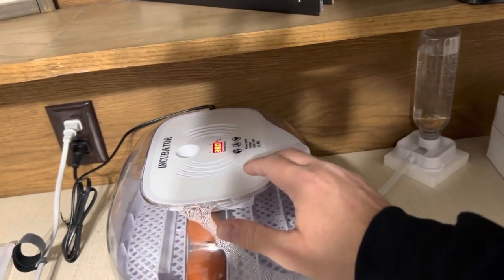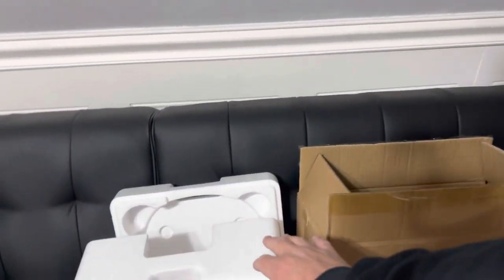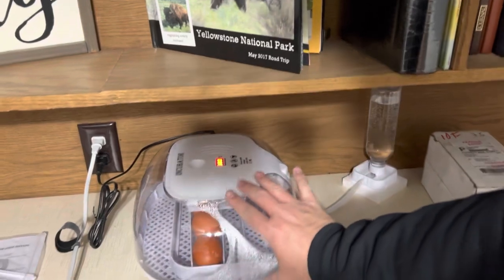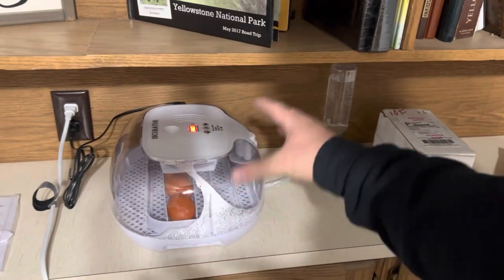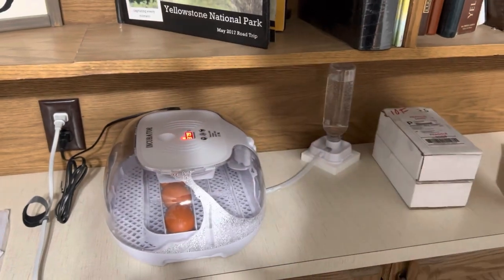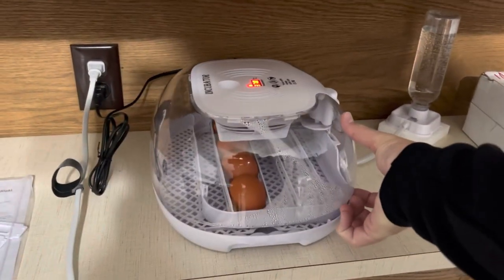So one thing I know that the manual recommends, if it does that, is to put the styrofoam top back over this part. So we might do that. We might just keep the styrofoam piece over this just to help insulate this plastic a little bit better, in hopes that we'll have a more consistent temperature within the incubator and the eggs will do better overall. So, but yeah, and then the lid, it just lifts up like that.